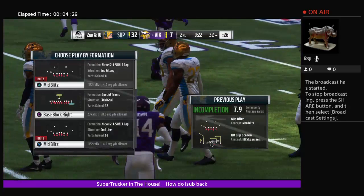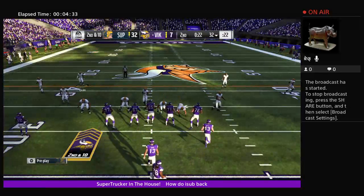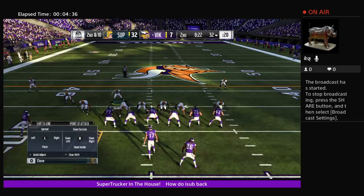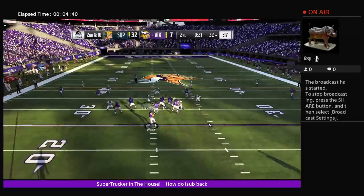Now a nice play defensively on 1st down as this is knocked away and incomplete. Some of the fans here don't seem too happy about what we've seen in this first half. No, not at all, and I understand why.